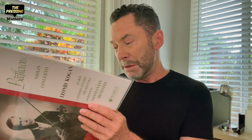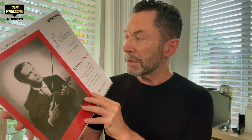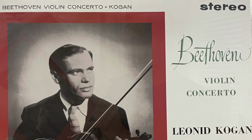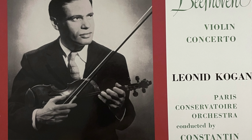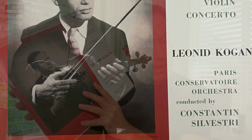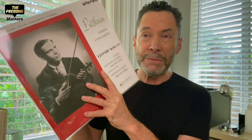There's a company called Testament that is a third-party company that reissued some of the early violin recordings on EMI Columbia. So I have several of these, and this is just one of them. This is Beethoven's Violin Concerto by Kogan and the Paris Conservatoire Orchestra with Silvestri conducting. This record and many of the records that Testament reissues are very, very expensive. So almost the top of the line when it comes to expensive original pressings of classical records. That one's probably a $1,000 record right there.